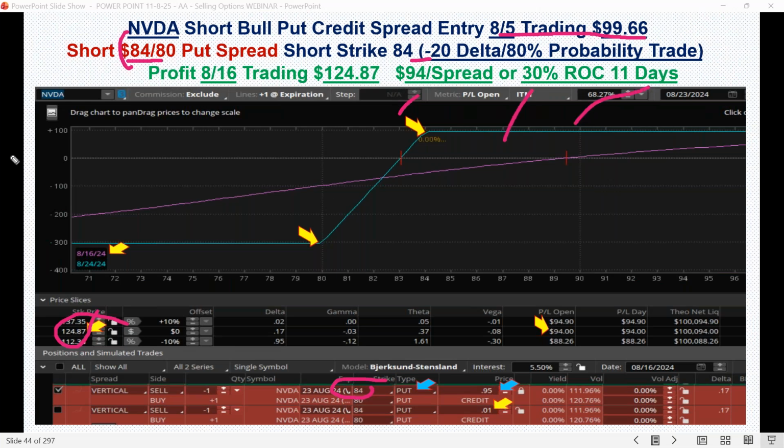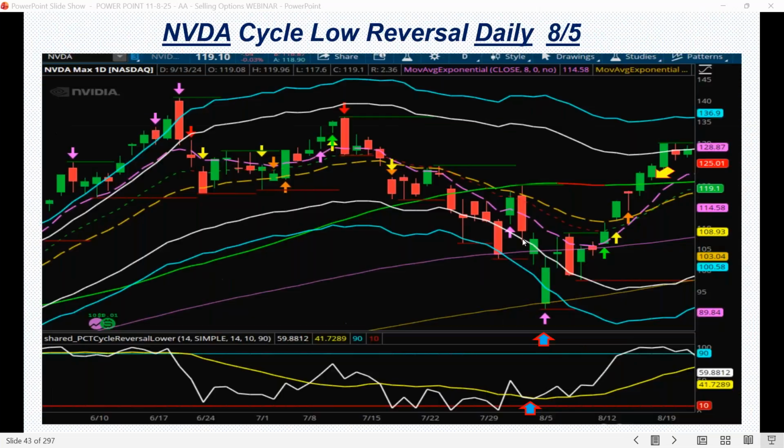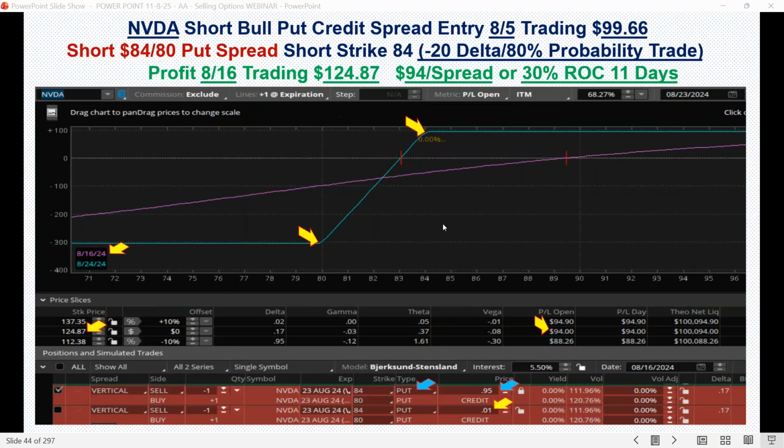Or, you don't have to have it go up. If NVIDIA just stays sideways, you're still going to make money as long as you're holding that trade and it doesn't break through your support area that you're looking at for your stop loss or defense target levels.